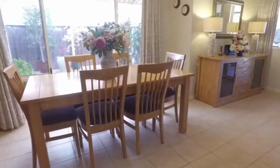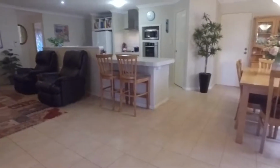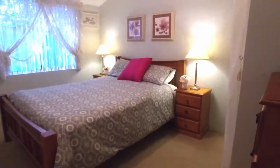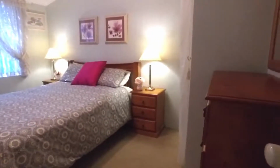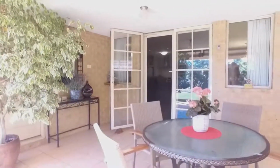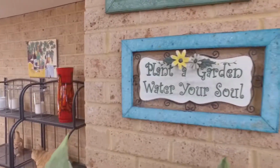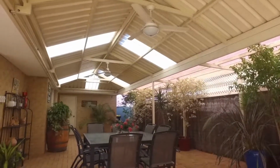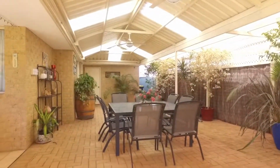And there's no shortage of space for a large dining table. And the minor bedrooms are large and would fit big bedroom suites. There's a great alfresco dining. And there's also a massive gabled patio with ceiling fans.